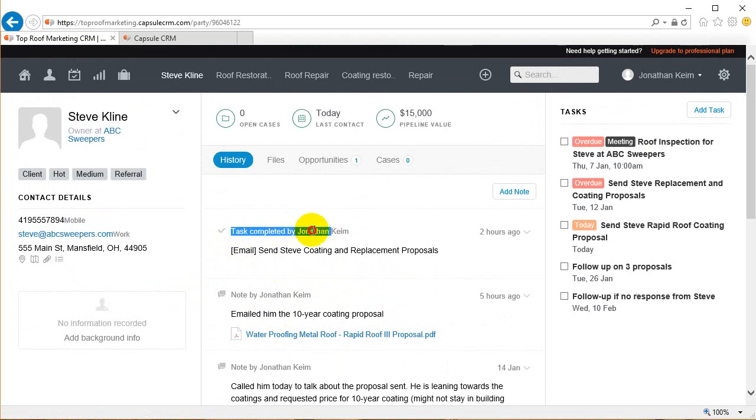And here you'll see where I marked a task complete, and it automatically put that straight in here that an email was sent with the proposals. So that can be really handy just to move forward very quickly within the software. You don't have to put in a calendar record, say you put in a calendar record, click job completed, and then go back into here and say that you completed the job. All that is automatic. It's very easy to do this.